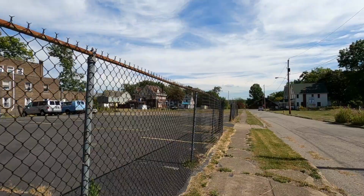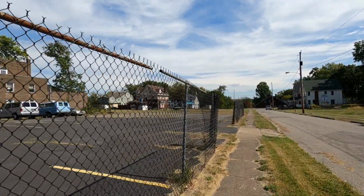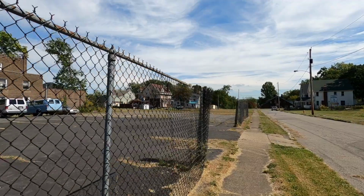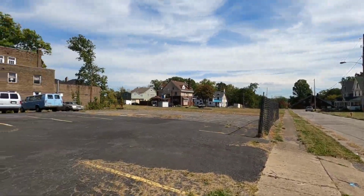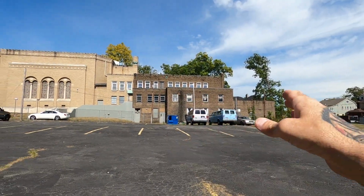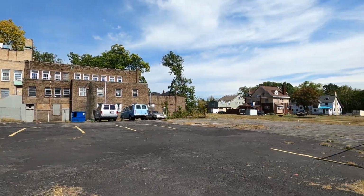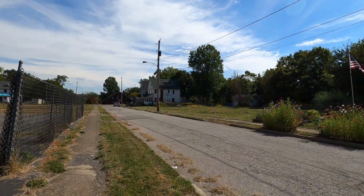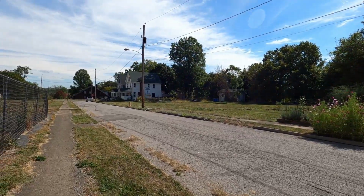That is 1010 Bryson Street. And I wouldn't usually say an address, but you can obviously look it up if you wanted to. It's public information, so why not? But there's the back end of the Rodef Shalom. Yeah, see, I don't think many people get out and venture and walk these streets.